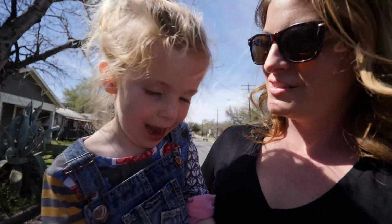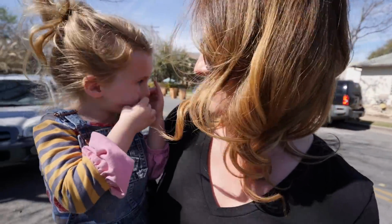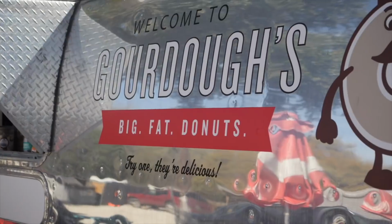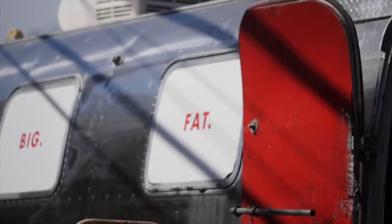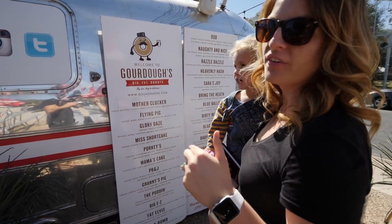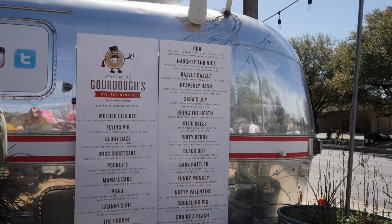Here. Ainsley, you want a donut? Do Gordo's donuts make you dance? The restaurant that we go to doesn't have the same options. Which one do we go with? Trying something new, Heavenly Hash. Marshmallows, brownies, chocolate chips, brownie batter.